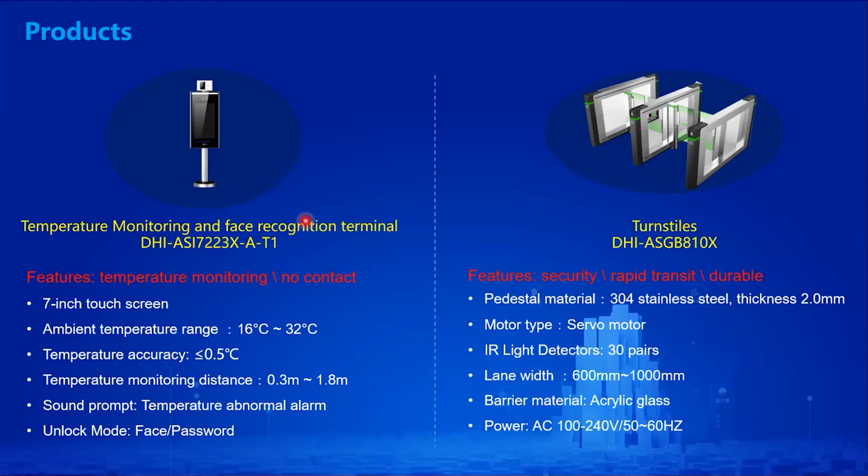Plus we have the turnstiles here. Those turnstiles are stainless steel 304, with 30 pairs of IR light detectors. The lane width is 600 millimeter to 1000 millimeter, with acrylic glass as the barrier material, and it takes 100-230 volt AC power supply. We can give you the turnstiles and the terminals together. Also, I would like to mention that our devices can be integrated with any third party turnstile, so no issues for that.